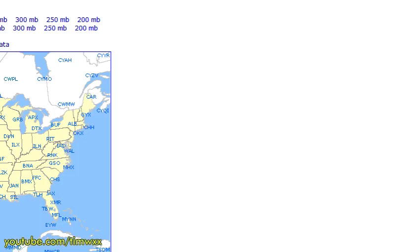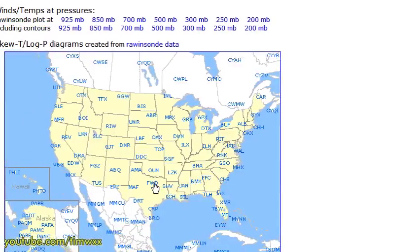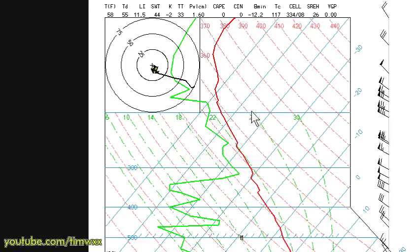Let's see what we got here. I'm going to click on the Fort Worth page, and we can see it right there. Hang on, got to get my drawing tool back up and running. But if you look at the top of that sounding up there at about 300 millibars, you can see that layer here of humid air.